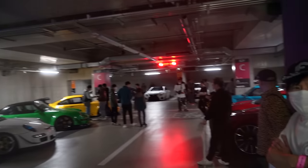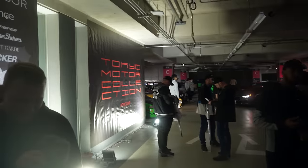Well, this is an experience. What is going on? I hope the B-roll does this justice, but I've never been to a car meet like this. This is probably the closest thing you can get to a real underground Tokyo Fast and Drift meet. I thought there was going to be Itasha cars here, but there isn't.